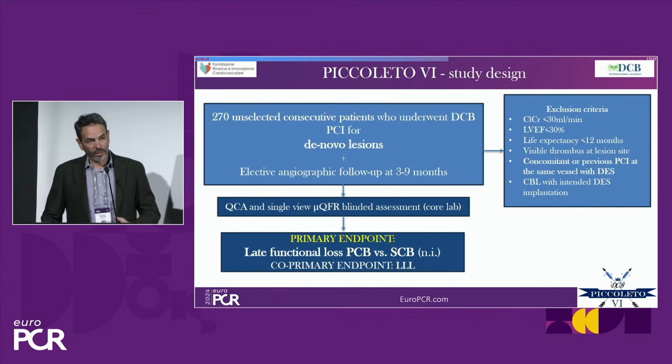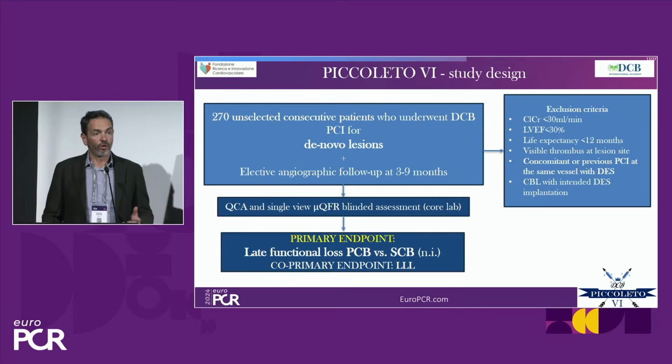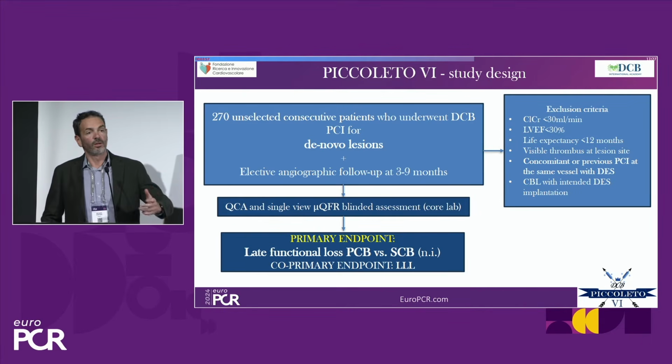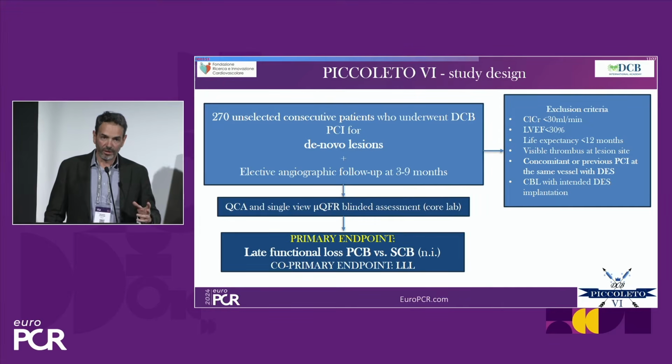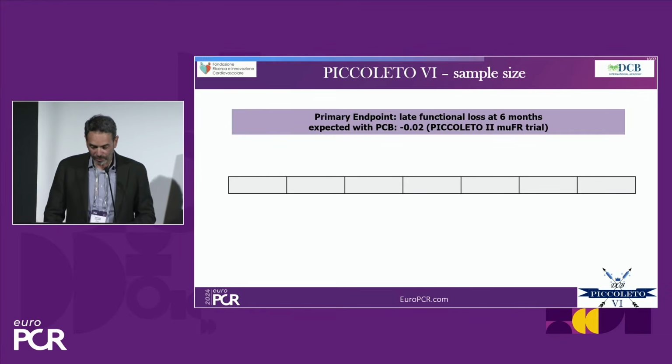So we calculated a population of 270 patients with an allocation of 2-to-1 in the paclitaxel and the sirolimus group, with the primary endpoint being late functional loss between the end of PCI and the angiographic follow-up. So it's a novel modality which is taking into account, as Aloke was saying, not the late lumen loss, which will, of course, always favor paclitaxel as compared to sirolimus, but we also have a co-primary endpoint of late lumen loss because here we don't have metal, so we think that it's also another important methodology. If you correctly treat the lesion in expert centers, how is the performance of the sirolimus-coated balloon? This is the main goal of this study.